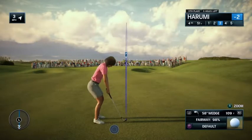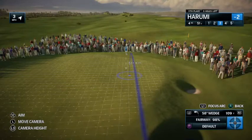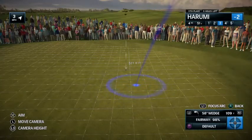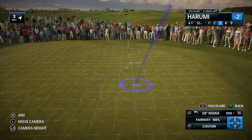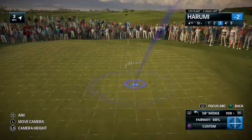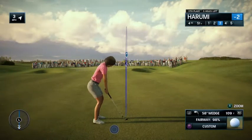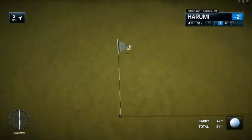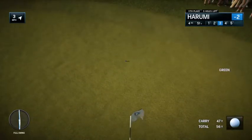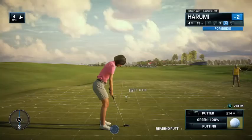Third shot, looking for a good one. This is a good-looking shot. That's well played. Now a good look at birdie. It's no snack, though.